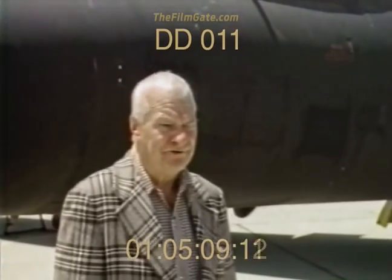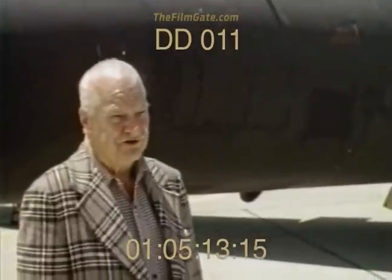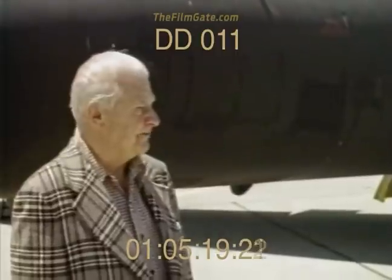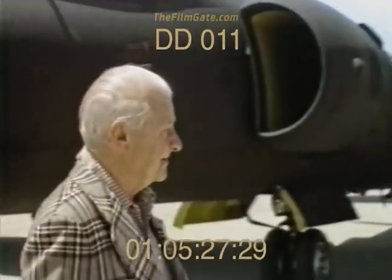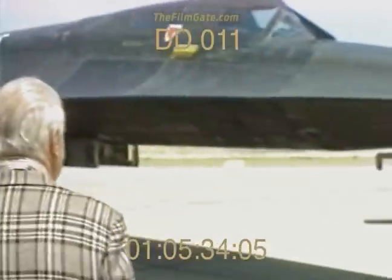We knew that in overflying Russia for 4 years that they were making important advances in radar and missiles. And so in 1958, 2 years before Gary Powers was shot down, we decided we'd try to make a follow-on airplane, which became finally the SR-71, to fly higher and 4 times as fast. So that's the connection between the grandfather type and the SR-71.